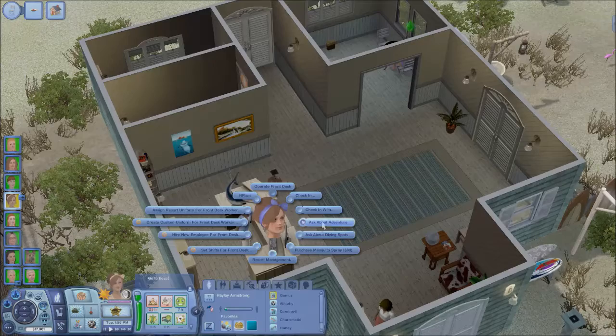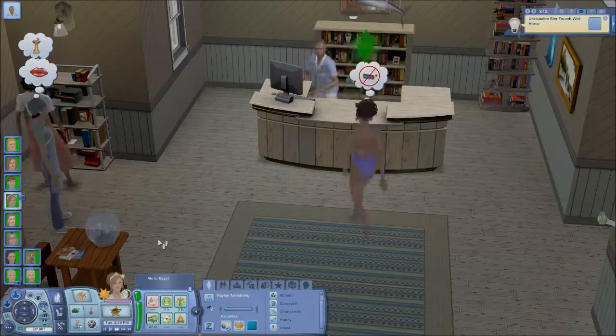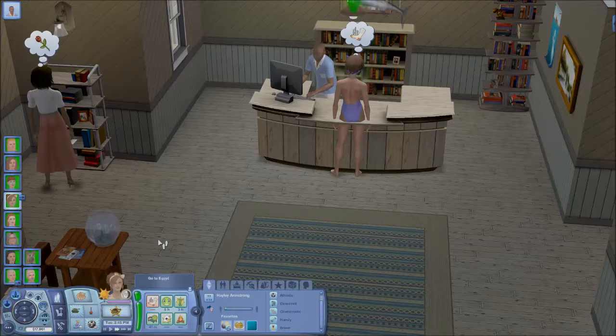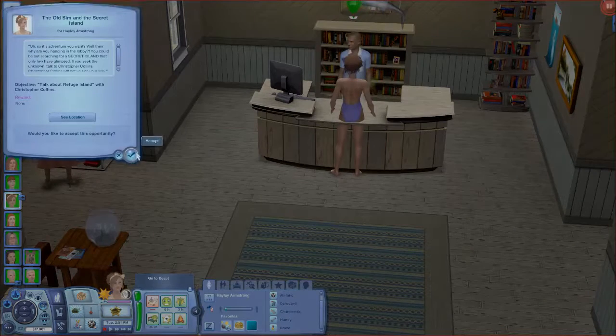Once she got inside, I couldn't resist clicking on the counter and checking for an adventure. I've never had any luck with these adventures in the past, but I thought, I don't know, just keep on trying. One day it might happen. Today was our lucky day. She got her adventure. The notice said, "The Old Sim and the Secret Island."